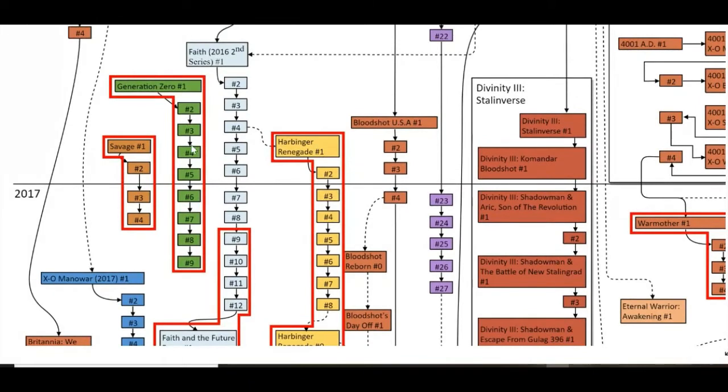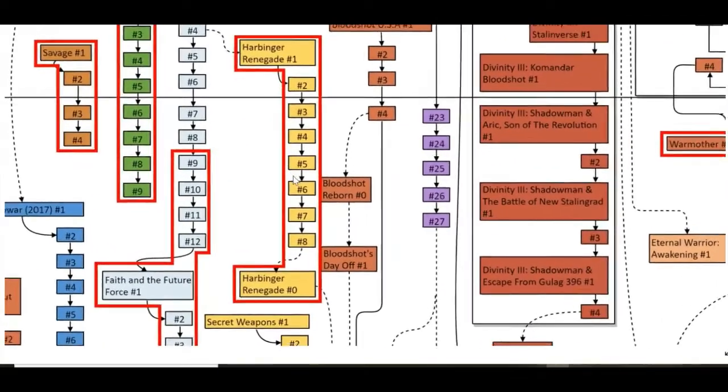So you see this green set of boxes here, that's Generation Zero. It's a limited series, it's a spin-off from Harbinger Wars. It features several of the characters introduced in that story, and is written by Fred Van Lente. It concludes after only 9 issues, and the story of the Generation Zero team is continued and effectively concluded in Harbinger Renegade, which we'll talk about in a second. Now, Generation Zero is available in 2 trade paperbacks, but not in deluxe edition, so you're going to have to track those down again. Speaking of Harbinger Renegade, we've got it here.